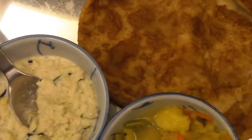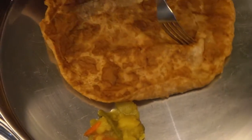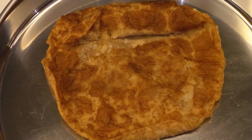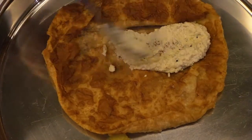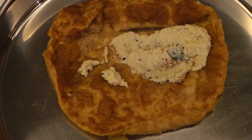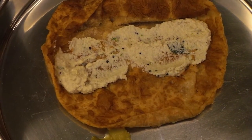So this is the way I like to eat it. I like to take the puri and then I like to take the chutney and I like to smear it on top generously. The chutney can be spicy or not, it's up to you.